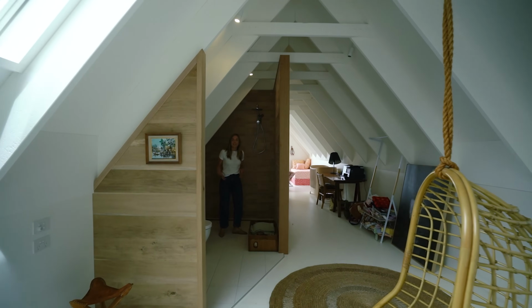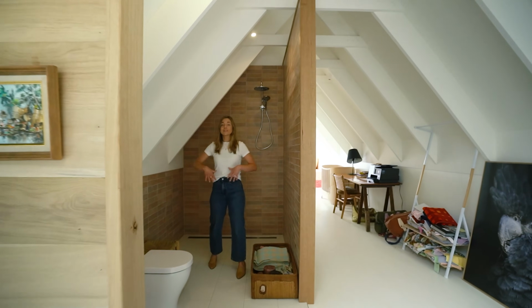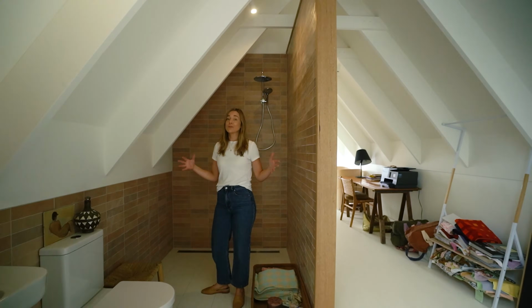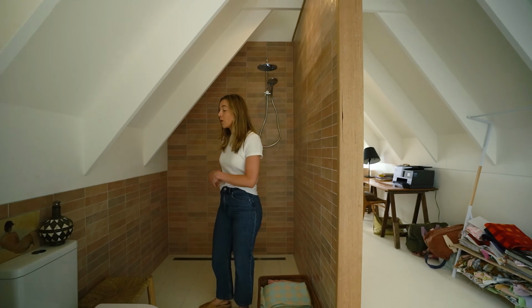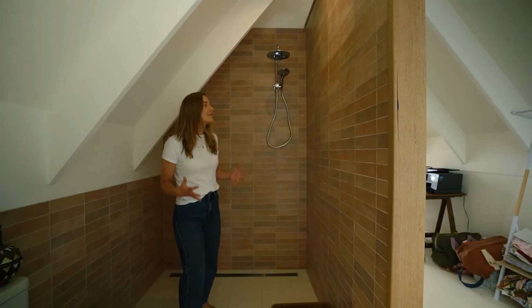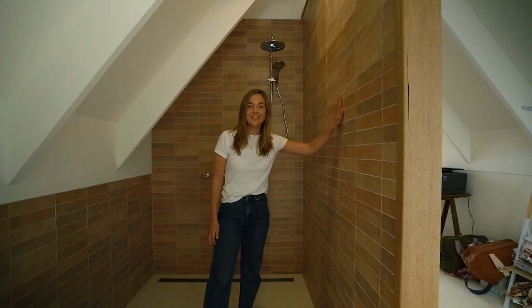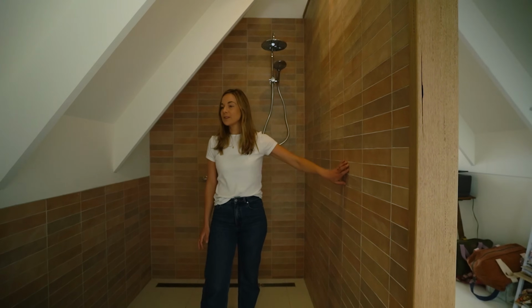I love the fact that they've done this, so that they've integrated this space. So this really does turn this loft area into pretty much a self-contained kind of unit. You've got a toilet, shower, you've got your sink here. It's very simple, but it's very effective. And again, just the color and the different choices of materials with the tiles are just spectacular.